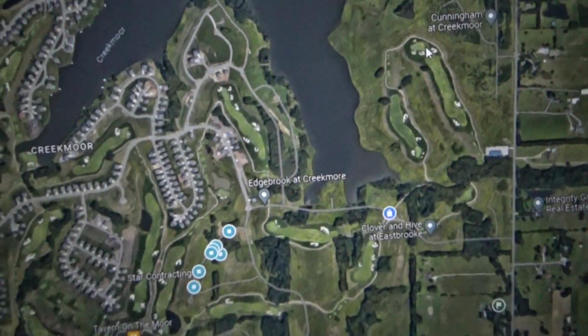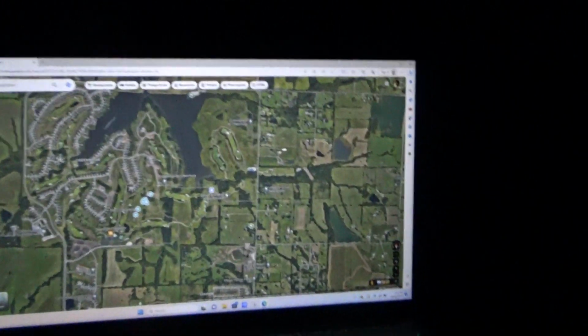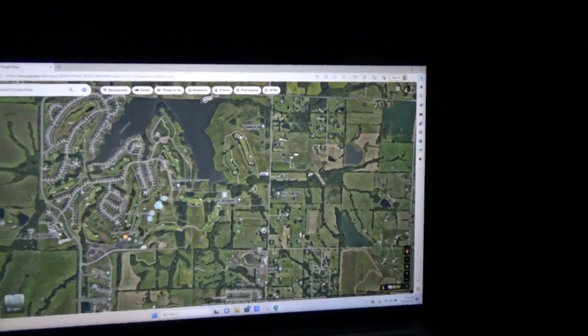But they had to take those down because people complained. But they still left some right here, guys. And these are clustered. That's actually four of them in one spot, okay? I'm not crazy, guys. You just gotta do your research.